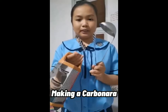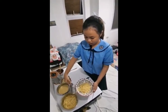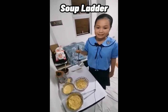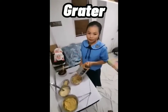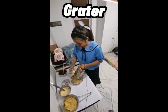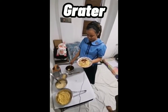Carbonara! My three kitchen utensils. Tongs are tools used to grip something and lift it. Soup ladle, a specialized spoon for serving soup, gravies, punches, and other liquids. Grater, used to grate food into fine pieces. Don't forget the bacon! Let's eat!